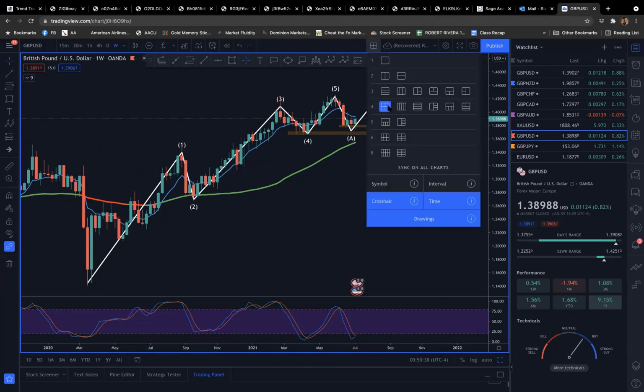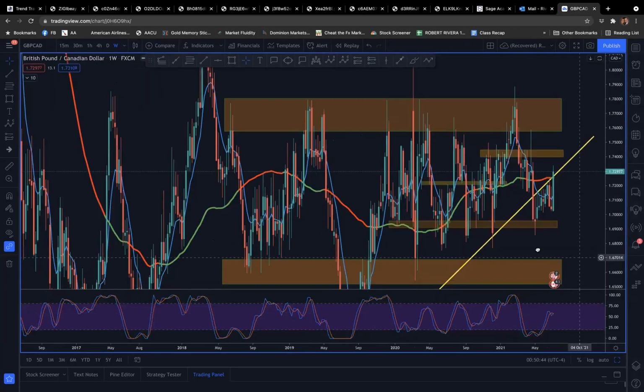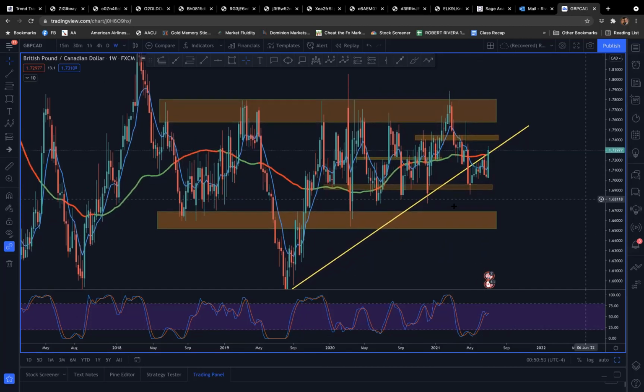Let's open this up, make this a little bigger, and let's start with GBP Canada. Okay, so GBP Canada, we've been talking, has been bullish for a while now. It's below the trend line, right? It keeps respecting that trend line. And I mentioned before, if this is going to become bullish, it has to close above the trend line. Well, it closed above the trend line. It closed above the 50 and it closed above the trend line.